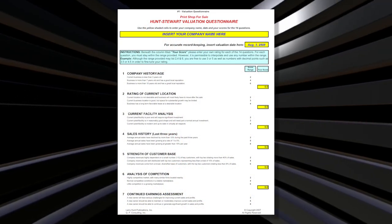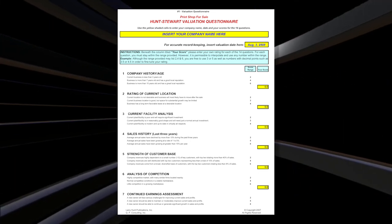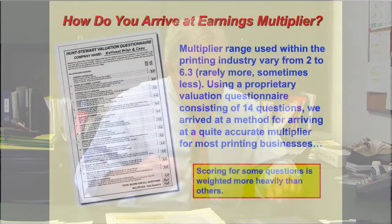We developed 14 key questions for measuring the success or failure of a printing firm in this industry. The questions are weighted differently, are scored differently, and in the end, we have 14 questions, we have 14 scores, and we end up with a multiplier. Now, this valuation questionnaire is available on my website. I want to show you just quickly.